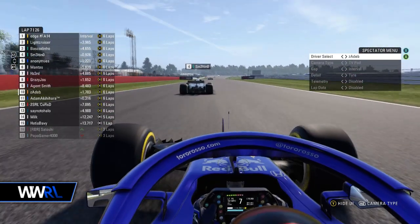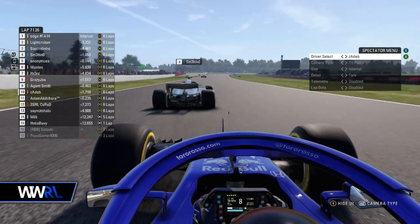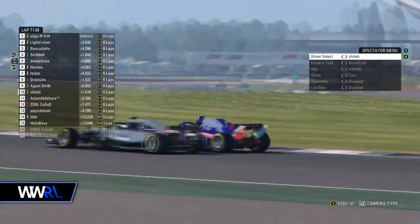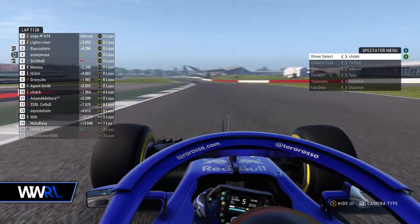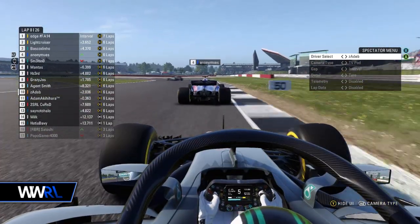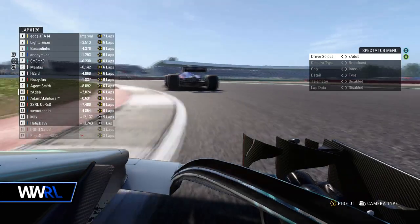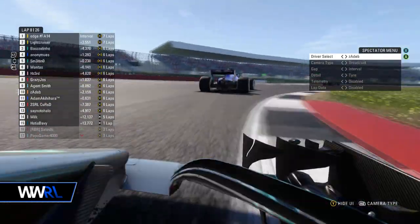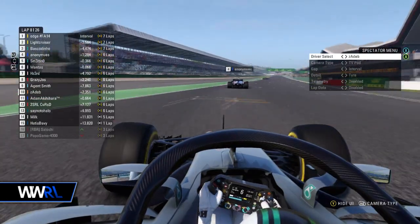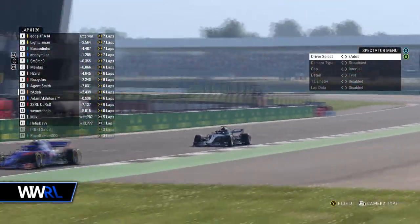As one Toro Rosso loses position, another one could gain it on Sportino. Anonymous going down the inside of Stowe corner, wheel to wheel, thrilling stuff between the 2 drivers. Sportino has lost out big time on the Toro Rosso man. The Toro Rosso man moves himself up into 4th place as Sportino is dislodged off 2 drivers in as many laps.